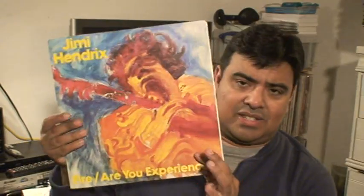Some great live versions from Hendrix. So a 12-inch single to promote that album was a really cool find for me. The year on this is 1982. So a really big score for my Hendrix collection. And the live versions on here are just amazing, smoking.